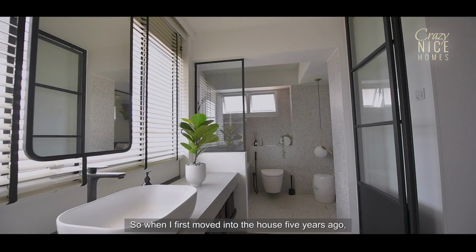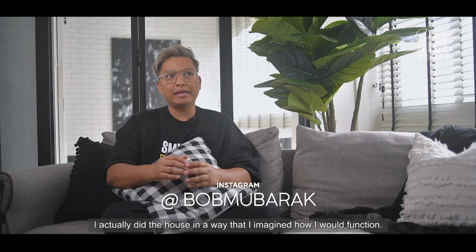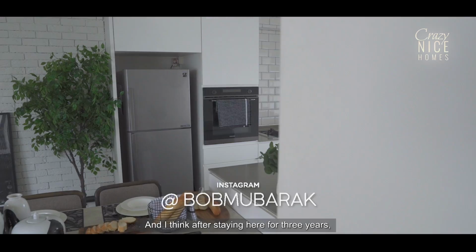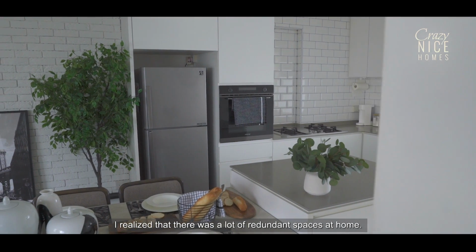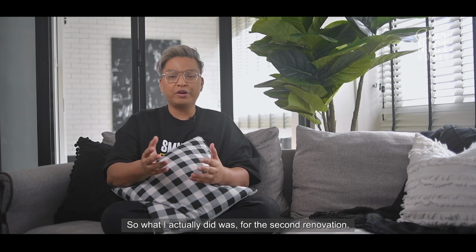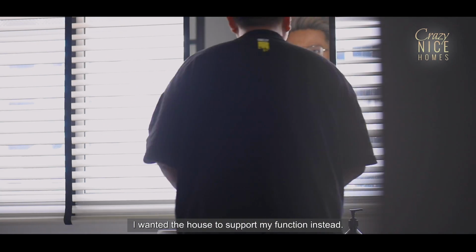So when I first moved into the house 5 years ago, I actually did the house in a way that I imagined how I would function. And I think after staying here for 3 years, I realized that there were a lot of redundant spaces at home. So for the second renovation, I wanted the house to support my function instead.